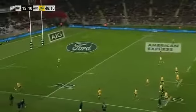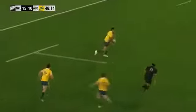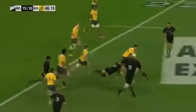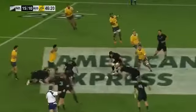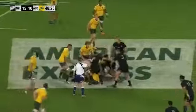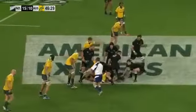As Cruden makes a kick. Has he got it out? I don't think he has. So away goes Folau on a searching run. And he couldn't get the pass off to Michael Hooper, who was in a bit of a gap, and he's got pace, Michael Hooper, as well. So the ball has been knocked on, and the All Blacks have got it.